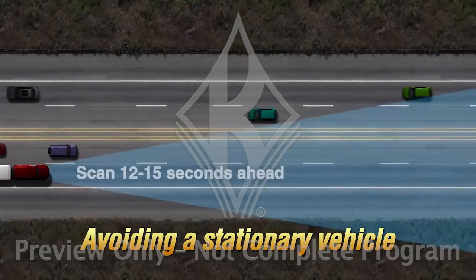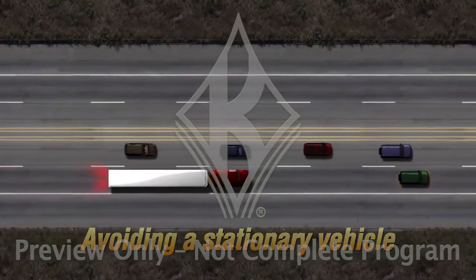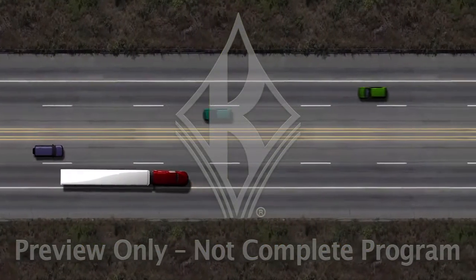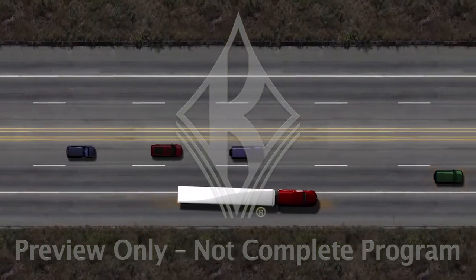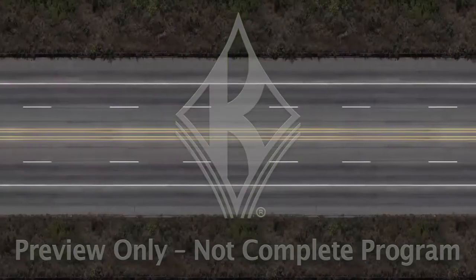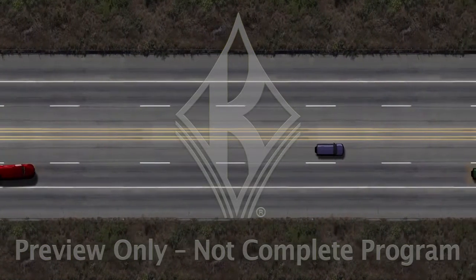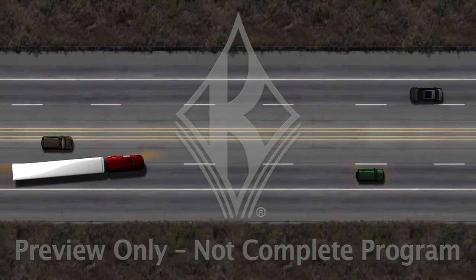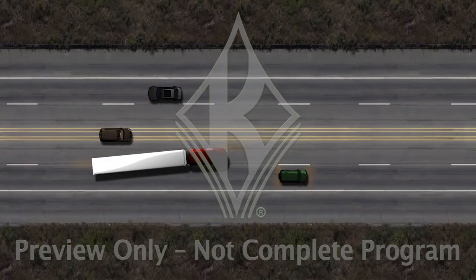By scanning at least 12 to 15 seconds ahead of you, you should see a stationary vehicle early enough to stop your tractor trailer. If you can't stop, slowing and steering to the right, either to the adjacent lane or the shoulder, is the best escape route, even if it forces another vehicle onto the shoulder. On a multi-lane road, steering into the adjacent lane on the left may be an option as well. But beware of your surroundings. If there's someone in the left lane, you could force that vehicle into oncoming traffic, making a bad situation even worse.